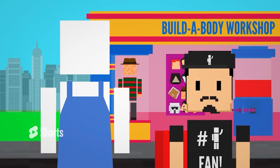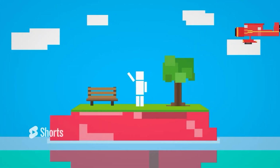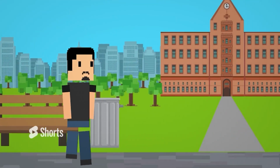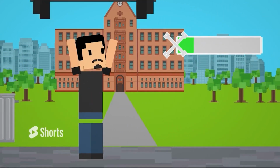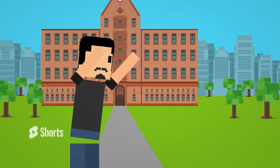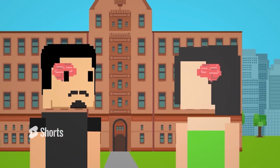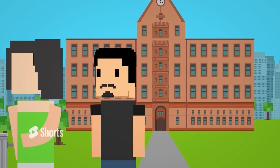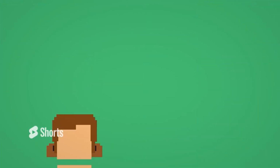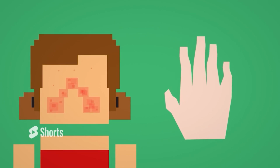Let's see how things change as you humans get older. Hey there! Welcome to Life Noggin. After a couple of decades of growth and development, you humans reach your maximum amount of bone and muscle mass. Your 20s are also the time when your brain finishes developing. Menstruation becomes more regular. You may also acquire adult acne. And you have the highest chance of developing immune system disorders like lupus or rheumatoid arthritis.